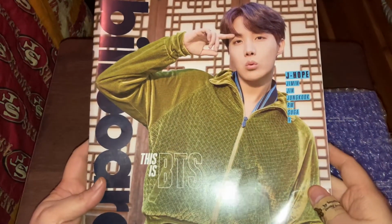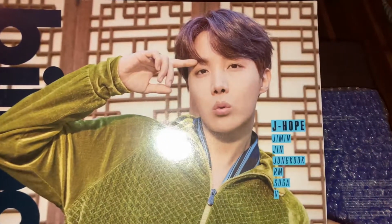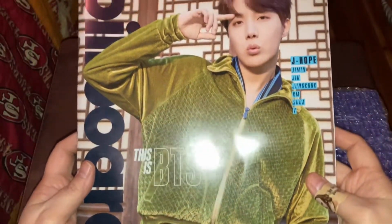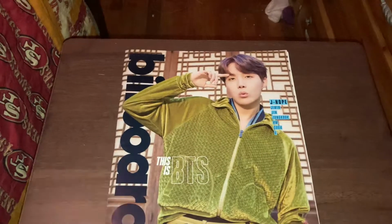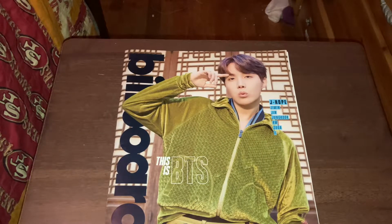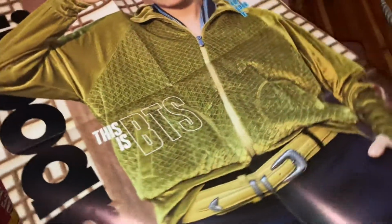Got the out-of-print Billboard issue with J-Hope on the cover. He looks so handsome. Comes with a folded poster. Oh, it's a big one too. Wow, I can't fit it in the frame. I'll have to turn it sideways. He's so handsome. Oh my gosh.